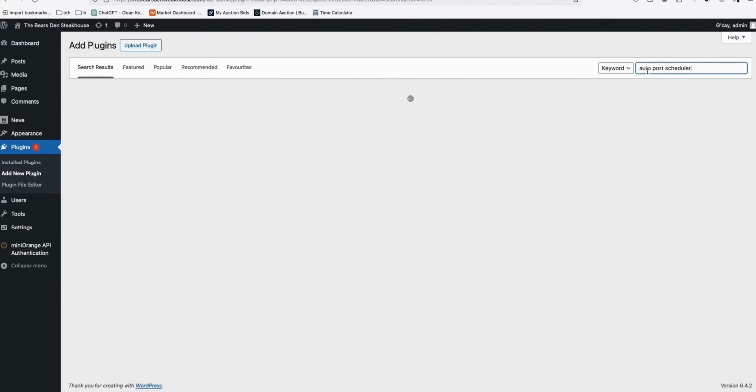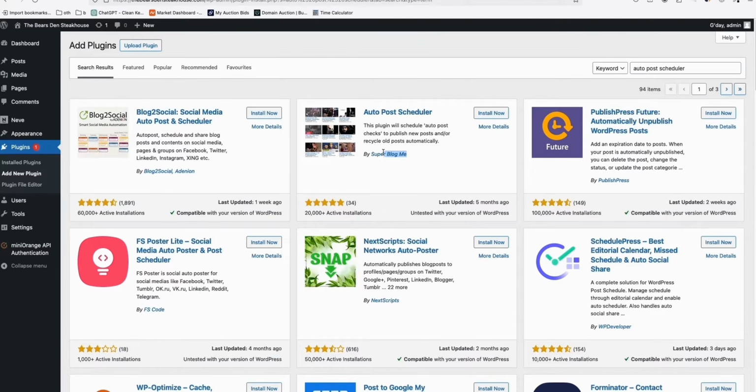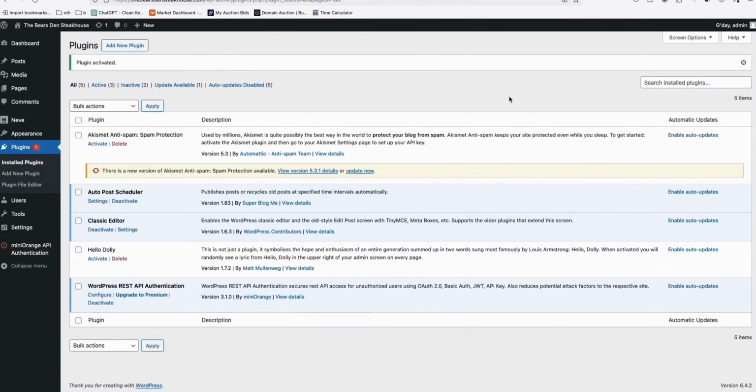Just search for this plugin right here, and make sure you install Super Blog Me. Install that. All right, now we're ready to generate articles.